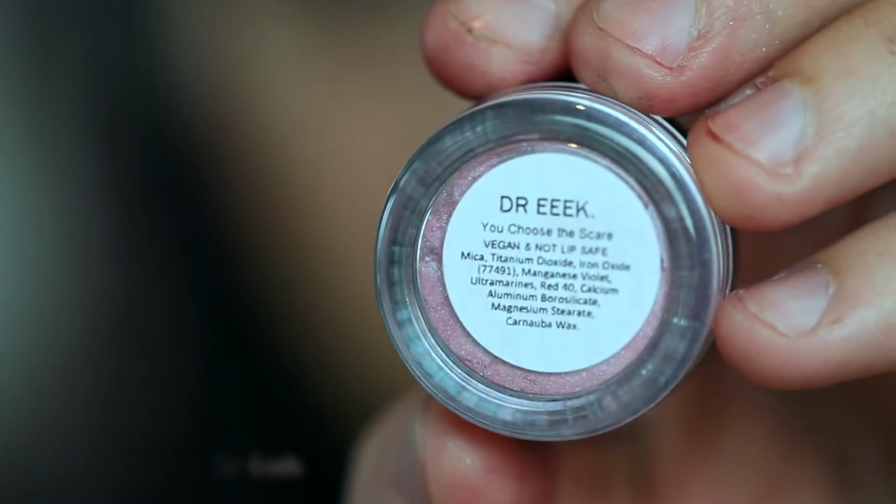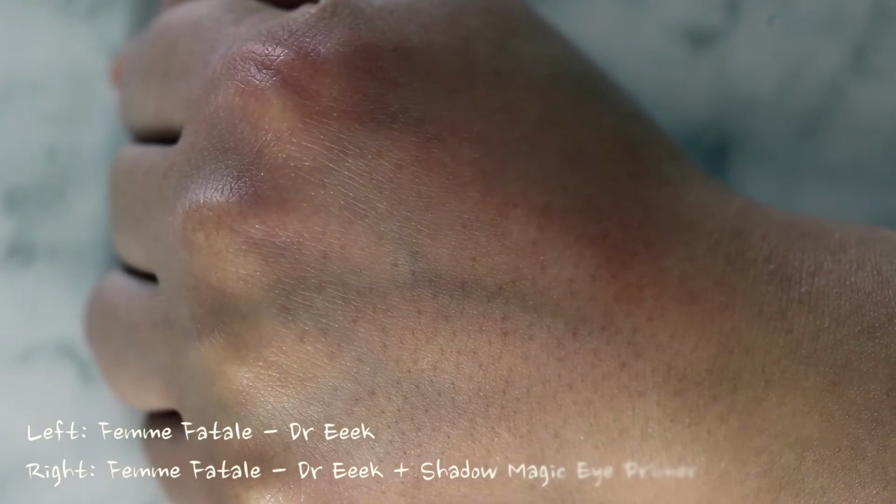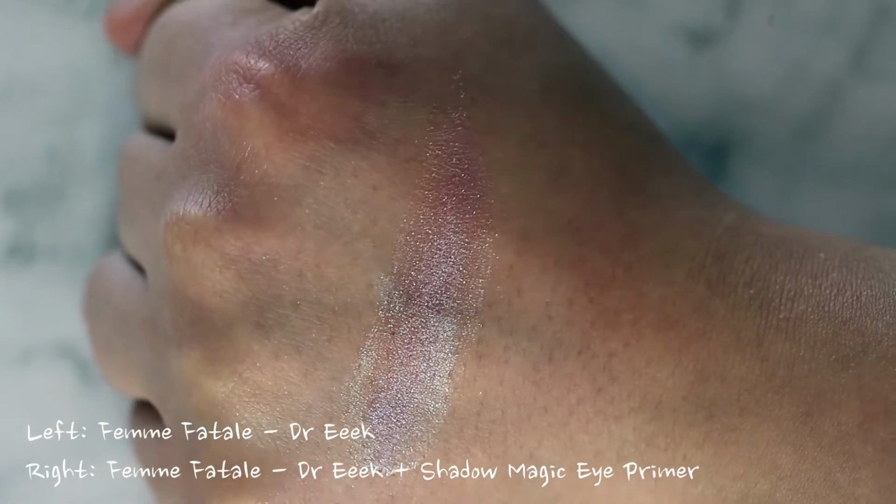The next shade I've got is Dr. Eeek, and this is a pink shade. I recently bought a lot of pinks to add to my collection because I was watching a tutorial that one of my favorite YouTubers, Rose, was doing, and she did this beautiful gradient pink eye look with, I think, a pink winged liner too. I was wanting to mimic it, and I did not have any pink shades. So I decided to pick this one up, and it is really gorgeous. It is pink, but it's got green shimmers to it, and it's really, really beautiful.